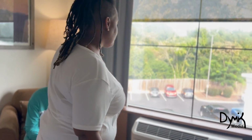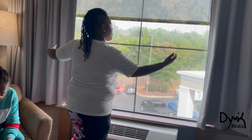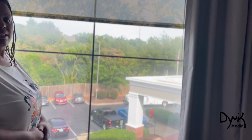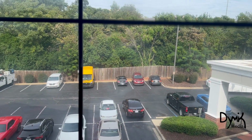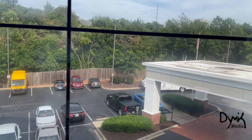Then we kind of have a view of the outside. The parking lot. Basically, it's still outside, but she right, the parking lot. I can see my car from here, too.